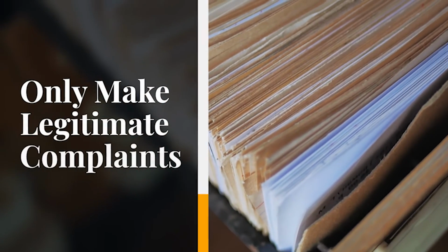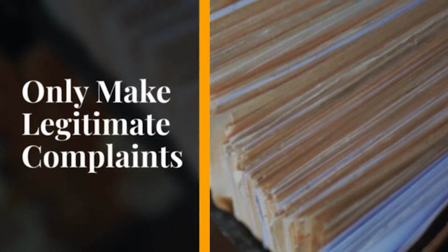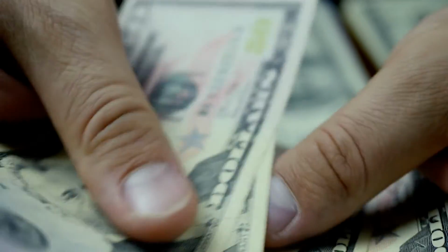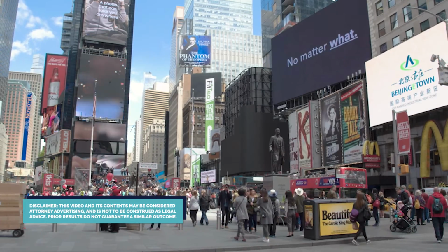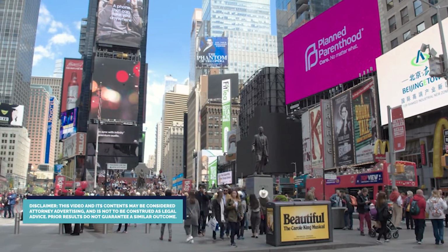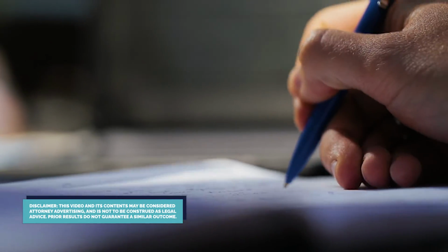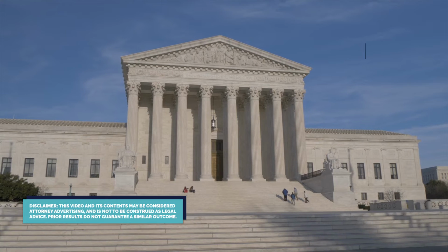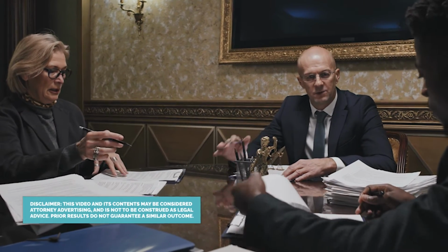Last but not least, only making legitimate complaints on Amazon.com. On Amazon, anyone and everyone can deep six and tank a product's sales. It doesn't matter how big or how small your brand is, and that is a reason why you should only assert legitimate complaints. Another reason is that if you assert a false counterfeit complaint, you have just opened up your brand to extensive and costly litigation.